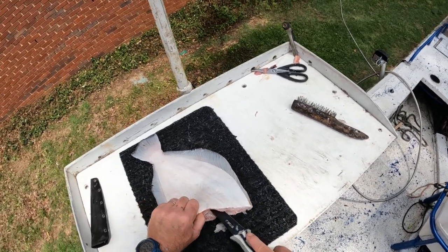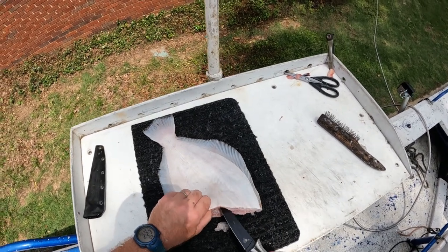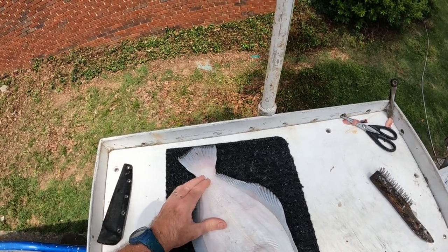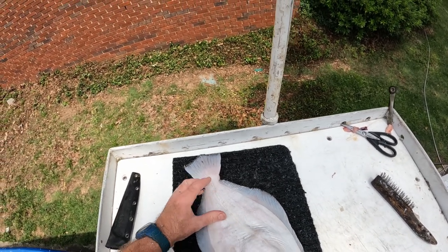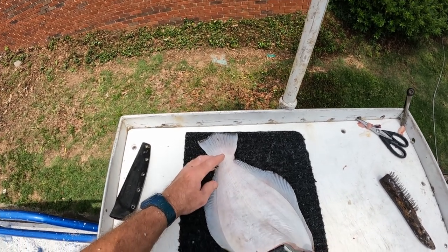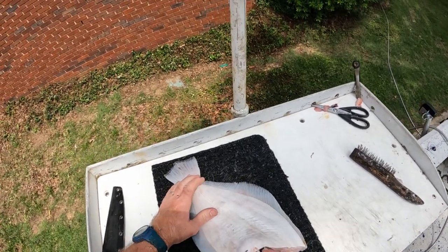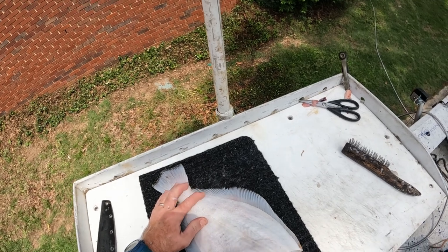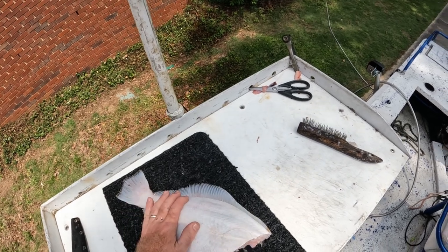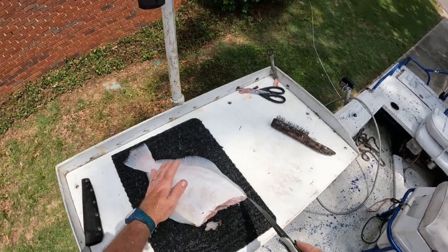Now you can make your deepest cut. Work the tip of that knife all the way in. I got the tip of that knife right there by the tail. Just like so. Come in all the way. Right there is the tip of my knife blade. Alright.